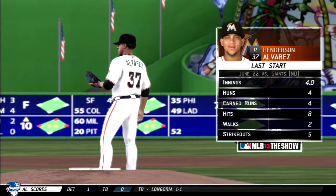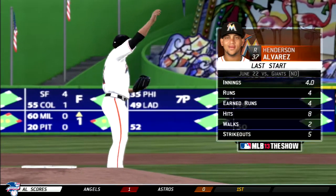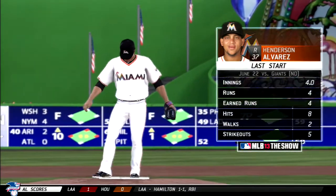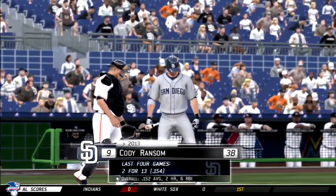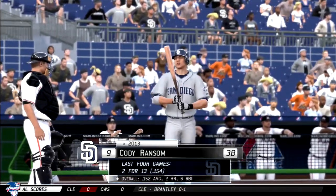Here's the numbers from his last start, and he's pretty lucky to get that no decision. You look at the numbers, he didn't get out of the fifth. He's going to have to be better here. Cody Ransom will dig in for the first time here, looking to change his fortunes a bit as he's seen that average dip these last four or so games.